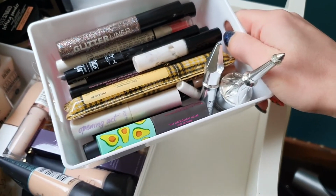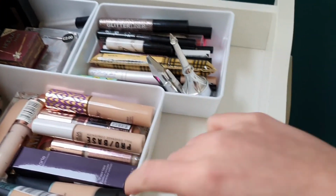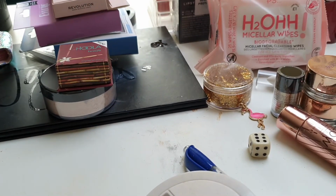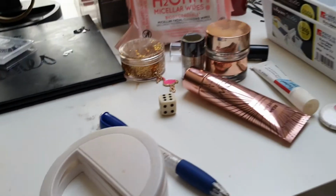as well as the eyes and brows things. Super. Pull these forward and then have the backlog of things, so like the powders, the things I haven't opened yet or haven't used yet. And also I'm thinking the lashes could probably fit in here as well.